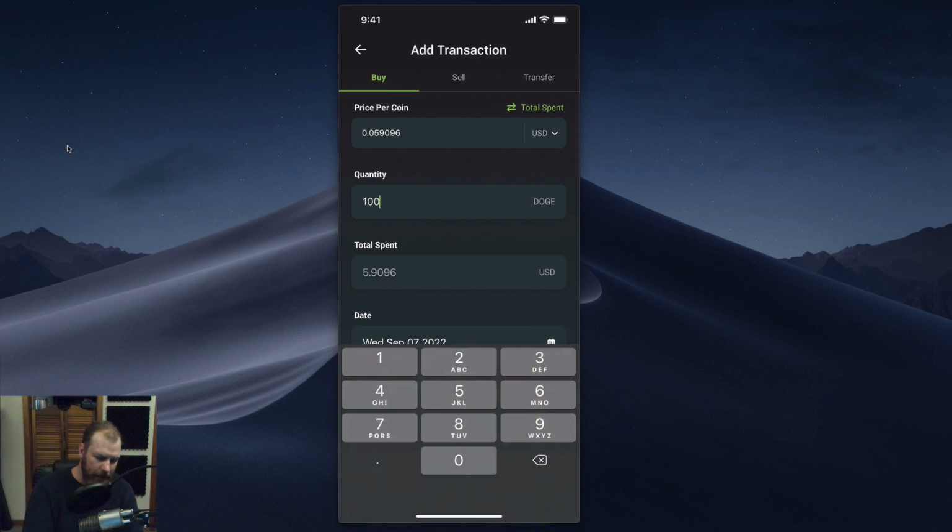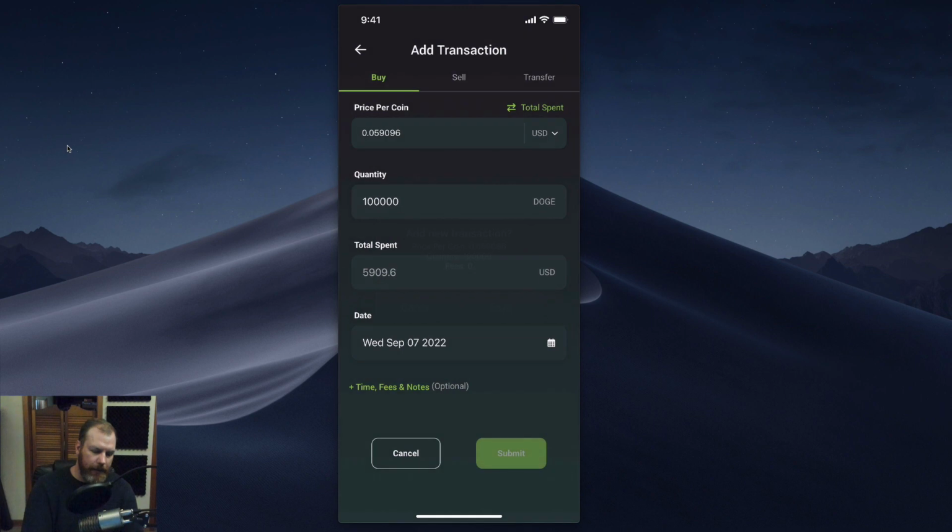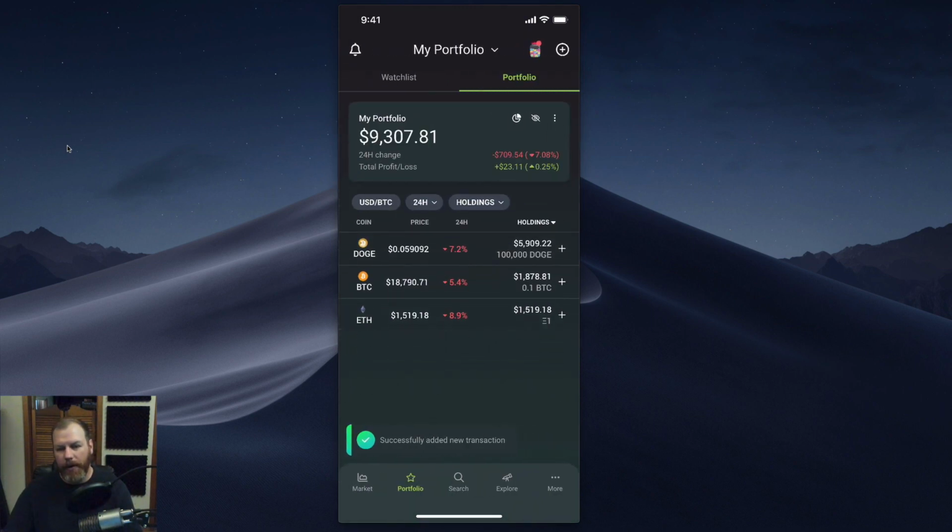So let's get 100,000 Doge for the going rate of 6,000 US dollars. And there we go. If you're not understanding exactly what's going on here, this is not connected to any cryptocurrency that I own at all. This is just giving me a representation of what I own. There is no actual crypto wallet inside of this app with any of my crypto in it. It is just a tracking system where I'm aggregating crypto that I might have all over the place, in one centralized location where I can just check on my portfolio's price.